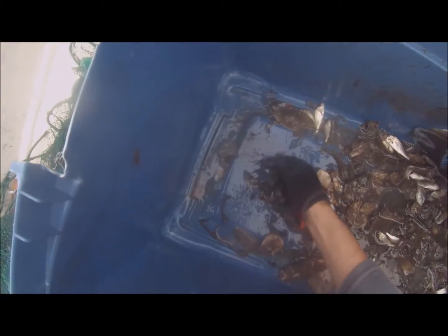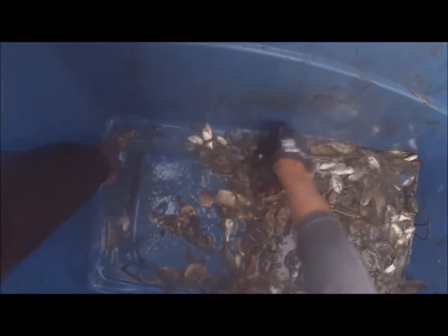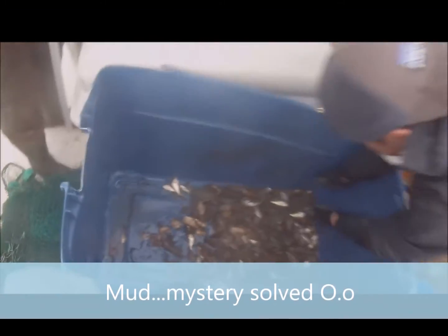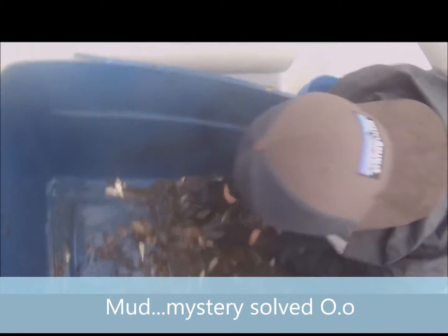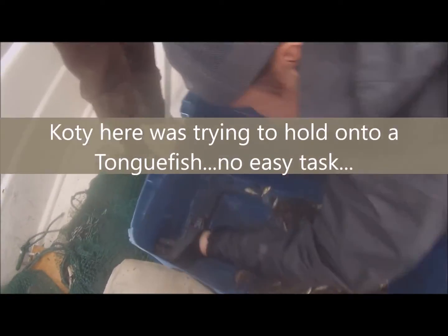Hey, baby trout. Yeah, it's baby trout right there. What the hell is that? That ends up being just mud. The mud down there, there's so much silt it can actually congeal and feel like something aside from mud. That's my excuse, man.